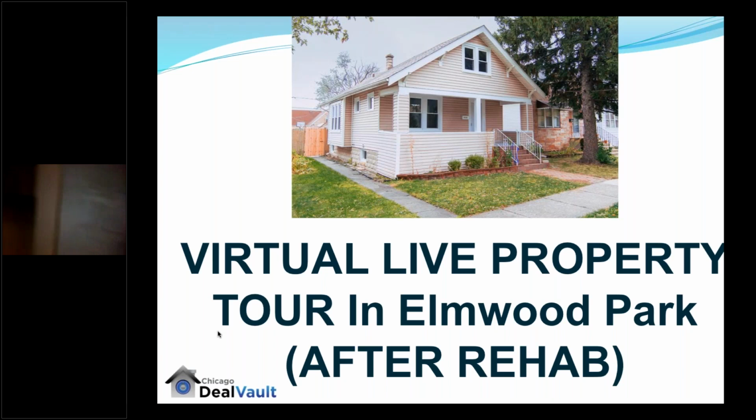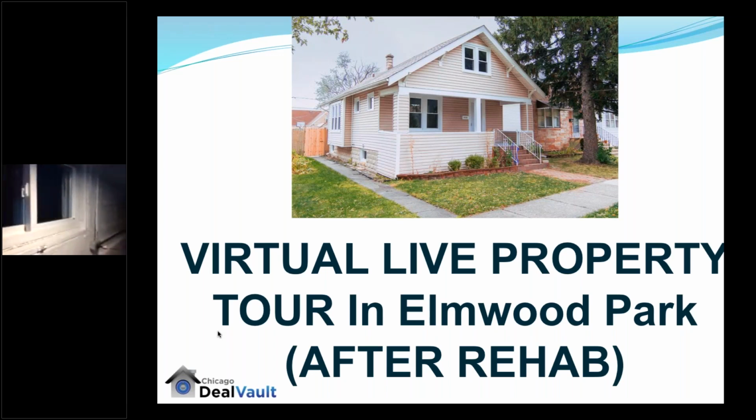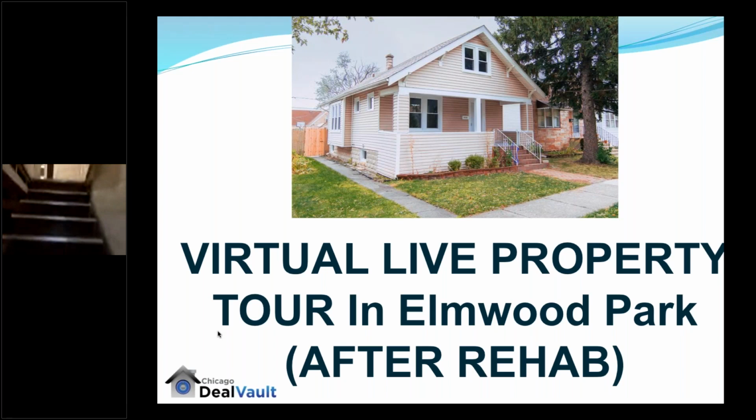So we did the washer and dryer, brand new washer and dryer, and then we painted the flooring in the basement. Okay, that was pretty much it. We painted the flooring and also the wall in the basement. So as you can see, we also have brand new windows throughout, including the basement. Okay, but pretty much it's an unfinished basement. So now let's walk up to the living area.